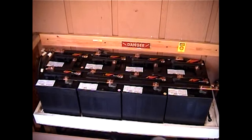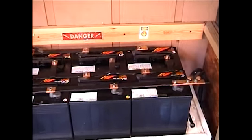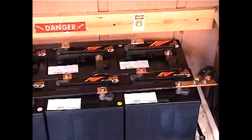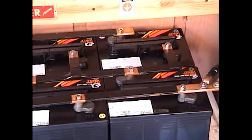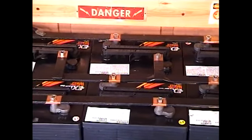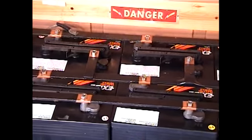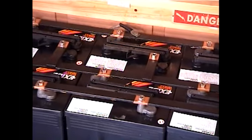In a standalone system like ours, these Exide GC5s are the most efficient and economical. These are about 6 years old and still going strong. Regular 12-volt auto batteries will not do this job. I check these once a month and add distilled water if needed. That's pretty much it, but I really want to recap all this information for you.